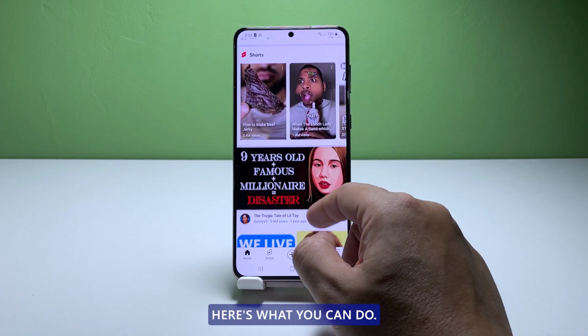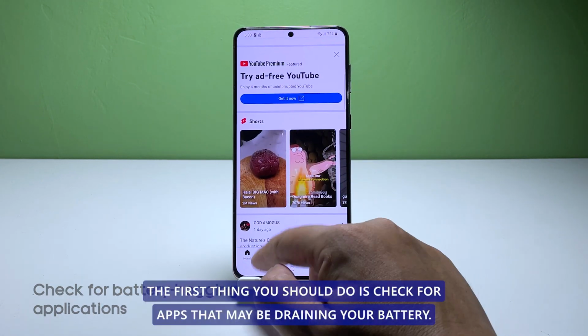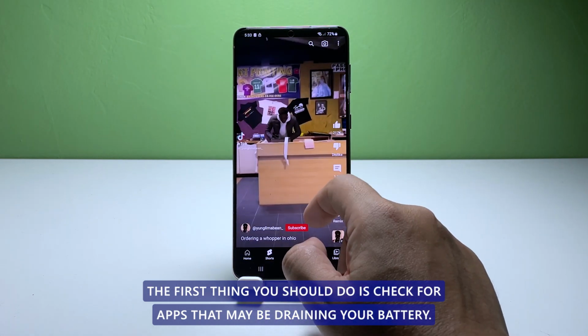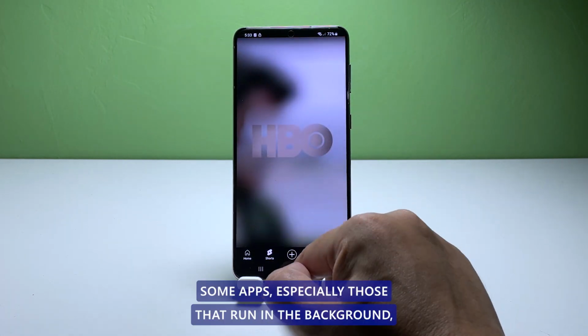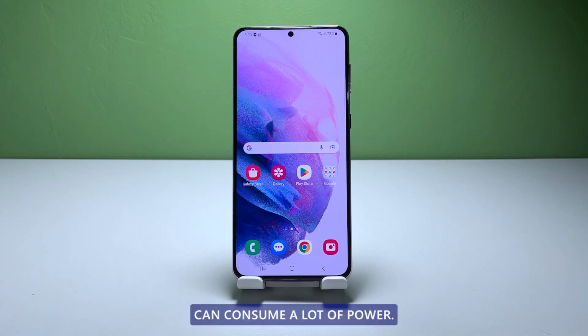Alright, now let's get back to the main topic. Here's what you can do. First solution. Check for battery hogging apps. The first thing you should do is check for apps that may be draining your battery. Some apps, especially those that run in the background, can consume a lot of power.